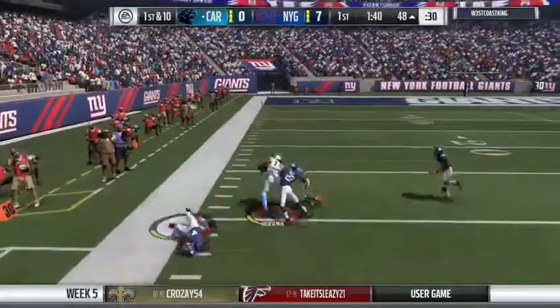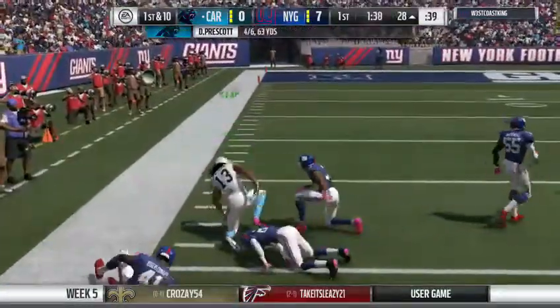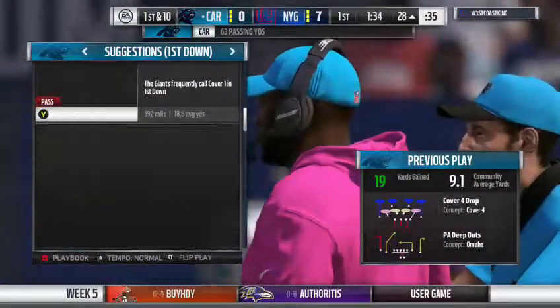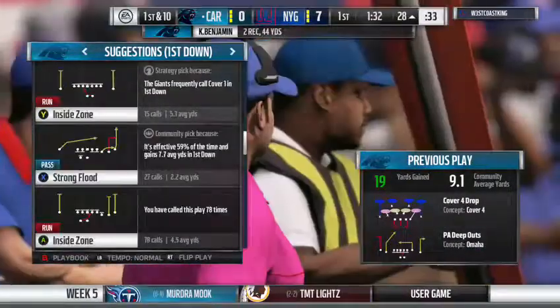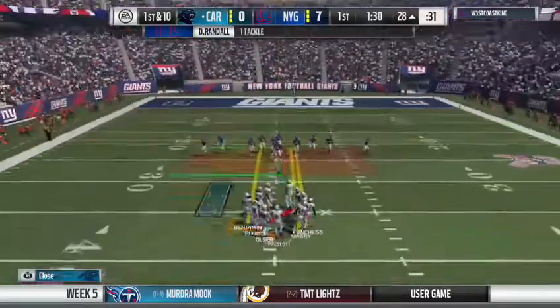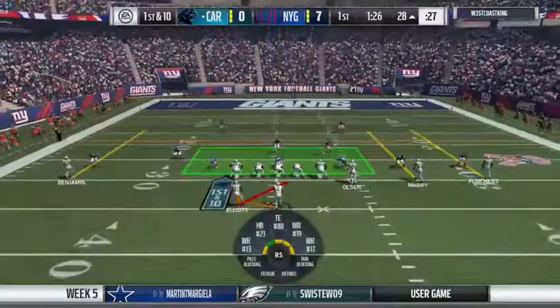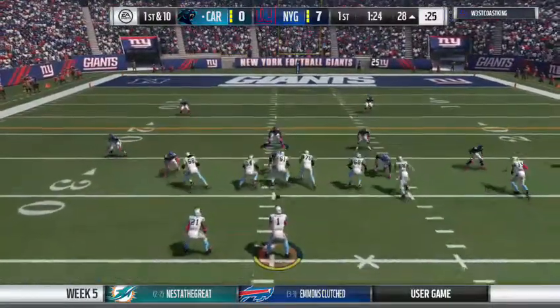Caught on the left side by Benjamin. And he's going to get this inside the 30. They call it a gain of 19, and it moves the chains. That was a nice completion on an out route, and those types of plays are the result of arm strength by the quarterback and timing by the receiver.